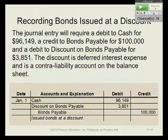Now, in this case, when you make the entry, you have to remember that the bonds are always on the balance sheet at their carrying value, which is made up of the bond payable at par and the discount, which is the contra. So the journal entry debits cash for the amount you receive. You only receive $96,149. You debit the discount, which represents, in effect, a deferral of interest expense. That is actually an interest cost to you, and you credit the bonds payable for $100,000. Now, even though the bonds sell for $96,149, you ultimately, at maturity, have to pay back $100,000.